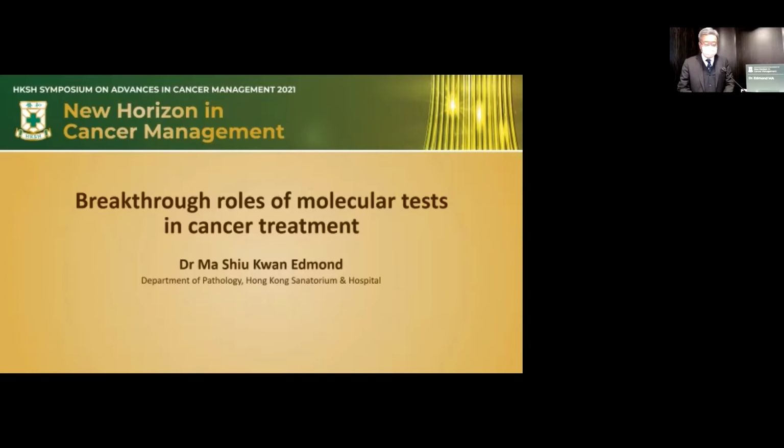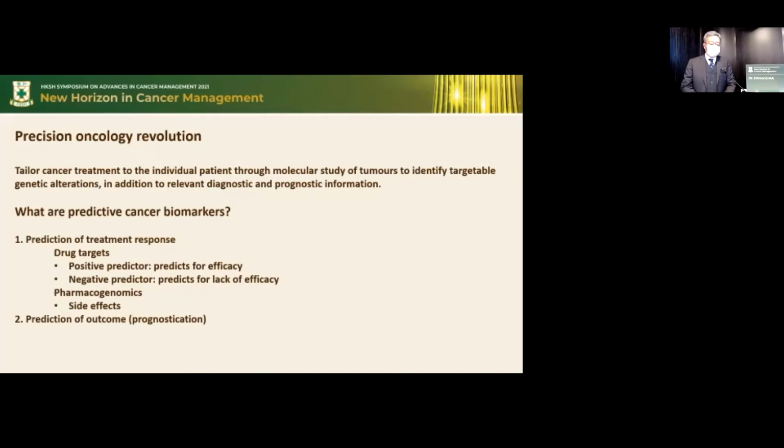Hello again, everyone. So in this talk, I wish to convince you that the breakthrough in molecular testing is to enable the practice of precision oncology, which is defined as tailoring the cancer treatment to the individual patient through the molecular study of tumors to identify targetable genetic alterations in addition to relevant diagnostic and prognostic information. A term that is often used is predictive cancer biomarkers.